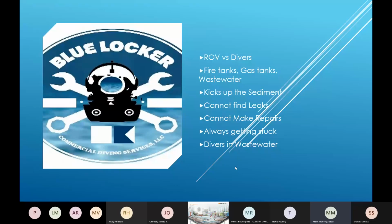When I was saying that we do salvage, we just salvaged an ROV here in the Las Vegas area for somebody that basically got the umbilical wrapped around one of the pipes in the tank. So, like I said, they're always getting stuck and you can't get them out.